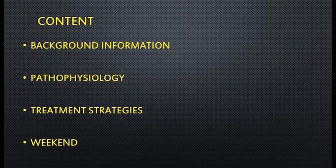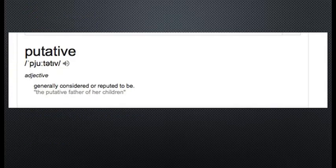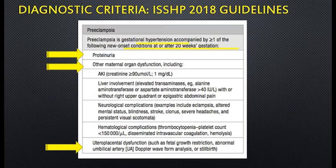I'm going to start off with the diagnostic criteria as released this year by the International Society for the Study of Hypertension in Pregnancy in 2018. I took this straight from that. It's important to note that hypertension, gestational hypertension, is the one thing that we do need, followed by any of these conditions, new onset after 20 weeks. Proteinuria is obviously the one that we generally still consider that we need to make the diagnosis. But in most women who have preeclampsia, they will have significant proteinuria.